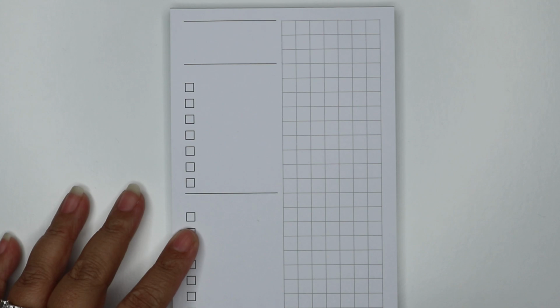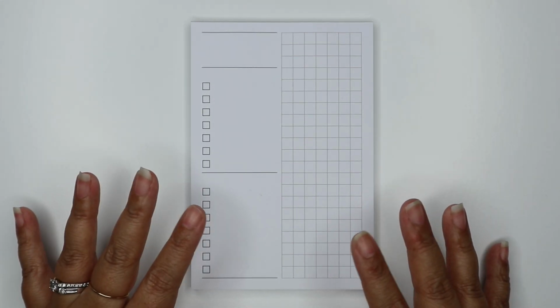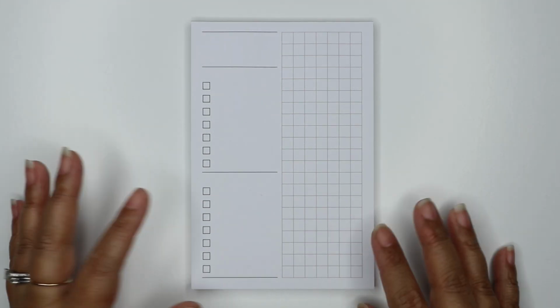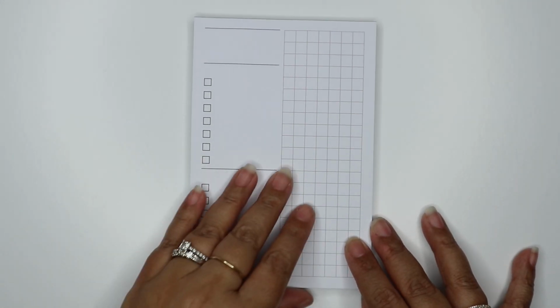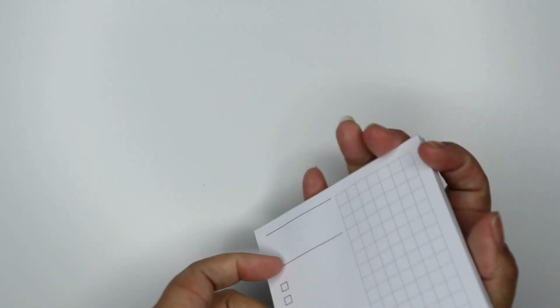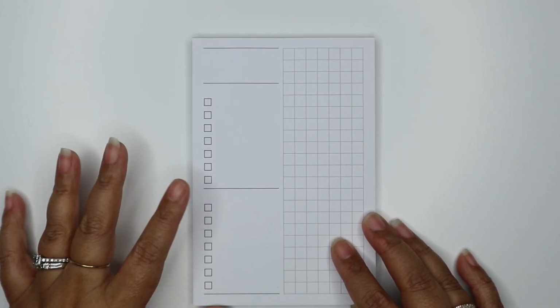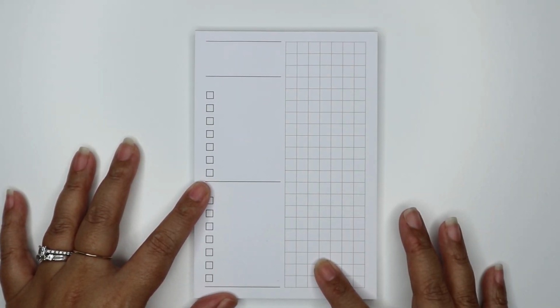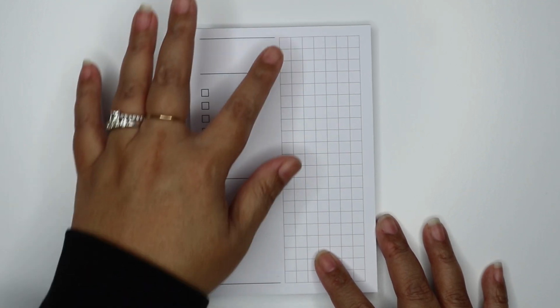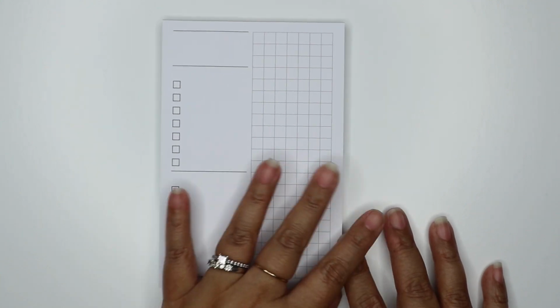And then to go along with the pen, the second mystery item is this notepad. So I designed this notepad to be super versatile. You could use it in a number of different ways, which I'll show you in just a minute, a few examples. But basically, it's 50 pages, just white with black lines, and you have some checklists on the side, a grid section here on this side, and then a little space up here. And let me show you some different examples of how you can use this.